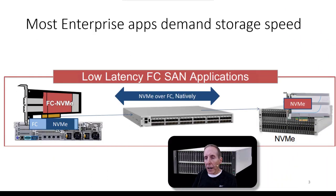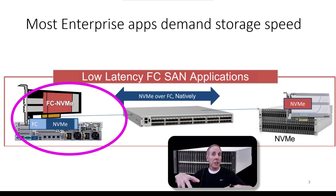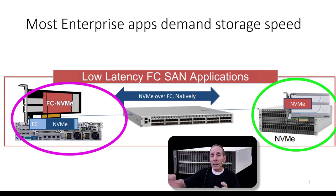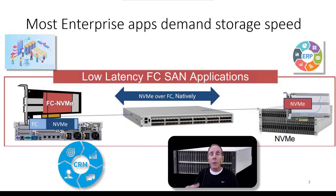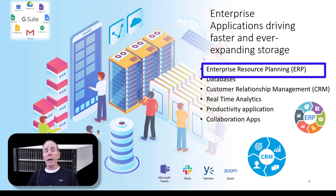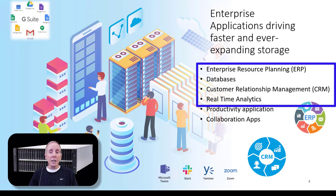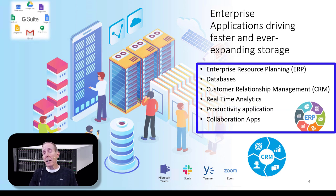Two important drivers in storage speed are, one, we're decoupling servers from the storage they need. We've got massive servers with virtual machines and containers on them, but their storage is somewhere else. And two, enterprise apps are demanding more and more performance. That is demanding more and more storage speed. Enterprise applications are driving faster but more expanding storage: ERP applications, databases, CRM applications, real-time analytics, productivity applications, and collaboration apps.